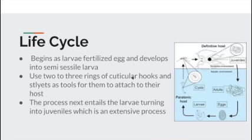The life cycle of the Nematomorphans usually begins as a larva egg and develops into a semi-sessile larva or eventually a juvenile. But this process can take up to 4 to 20 weeks to fully occur, from a fertilized egg and larva to a juvenile.